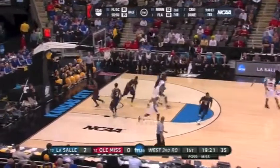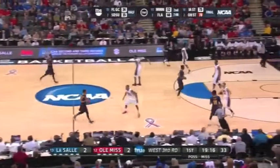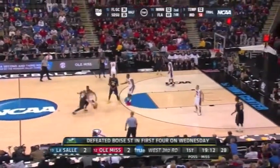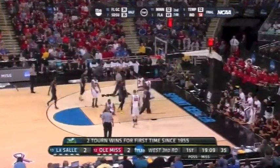This is Nick Williams, senior from Mobile, Alabama. With all the focus on Marshall Henderson, you forget Ole Miss really executes well. They average only 11 turnovers a game as Duran gets fouled going to the basket.